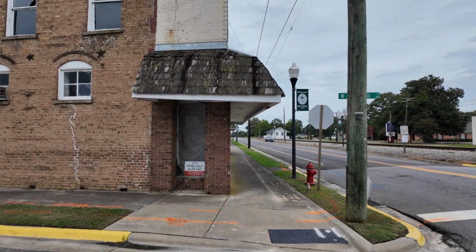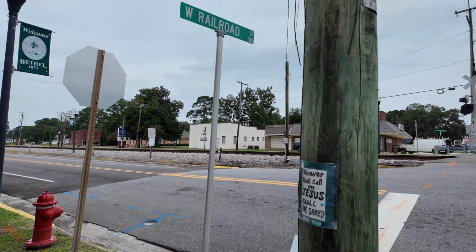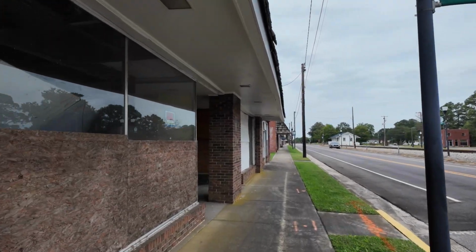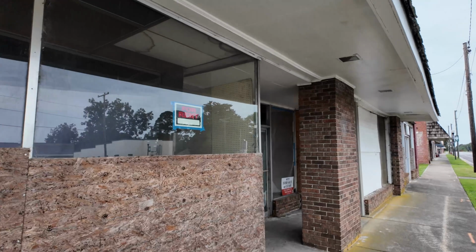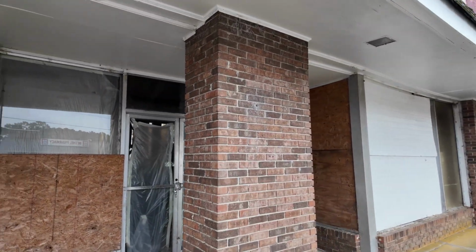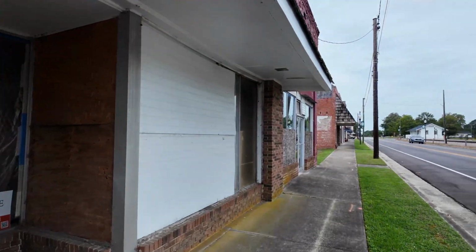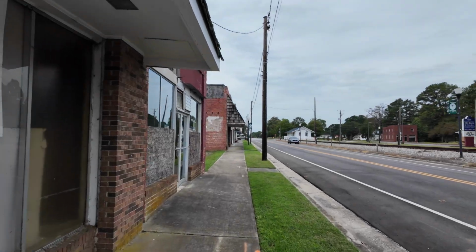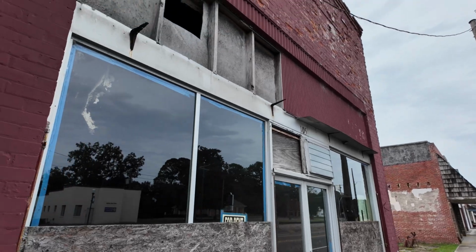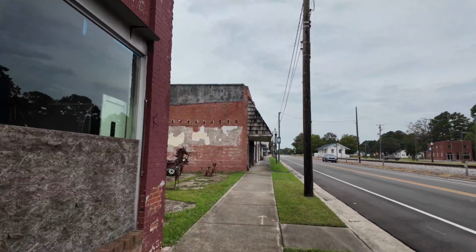Crossing Railroad Street now, and I'm looking for the sign for the one we're walking down, but I don't see it. If I see it, I'll let you know. Got a building for rent right here on the corner. Might be something to think about if you're interested in putting a business in a town that I think is definitely on the rise here. Got another one here for rent too, but it needs some work. But it's cleaned up real nice through here.